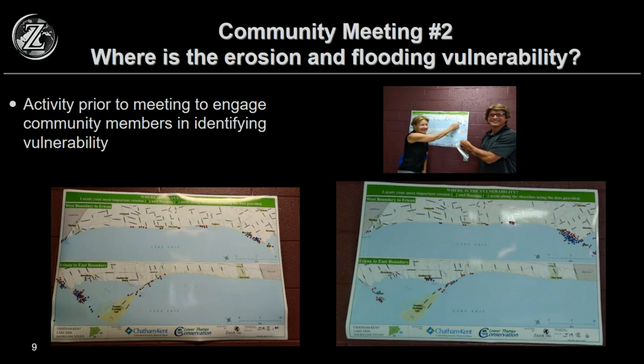That's really important for two points. It makes people reflect upon where in the community they think there are erosion and flooding risks, and also makes them stand back and realize that other people have different areas that they think have flooding and risk implications. And it's a good way to break the ice and have people talk about flooding and erosion. It gives us, as the people who are implementing the research and trying to understand the community, a really good visual representation of what the people think are high vulnerability areas for flooding and erosion.